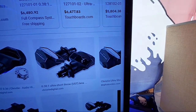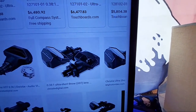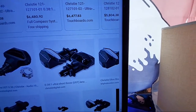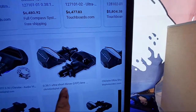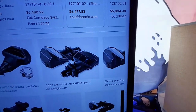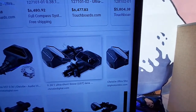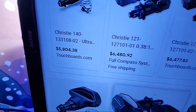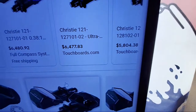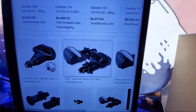Now, a standard zoom lens, you can get those for probably about $500, $600. Maybe you get them for $300, maybe for $800. Depending on where you go, you can get them cheaper. But this is a whole different world right here. These things are expensive. I have three Christie projectors in here that have interchangeable lenses. You think I would have had one of these by now? They cost a couple thousand dollars. There you go, $5,000. That's what they run for. They're not cheap. That's what one of those lenses costs.